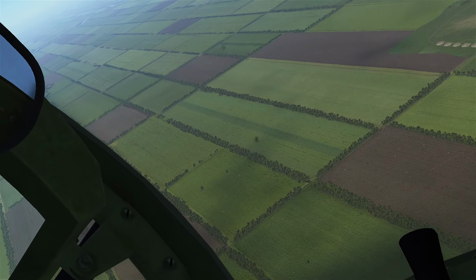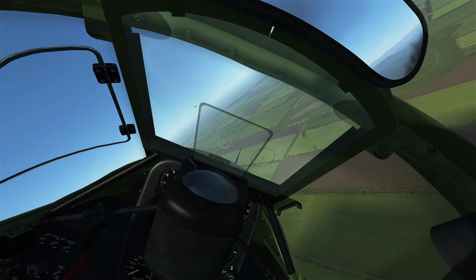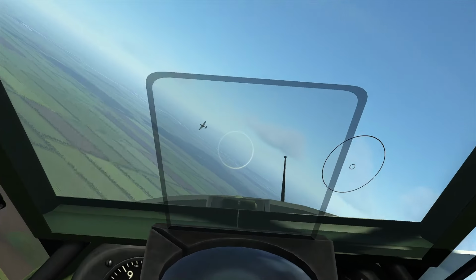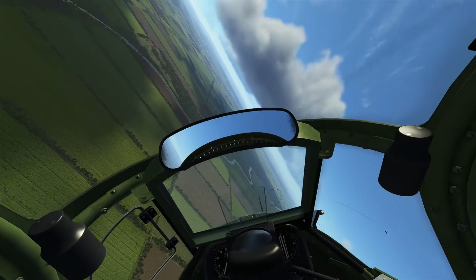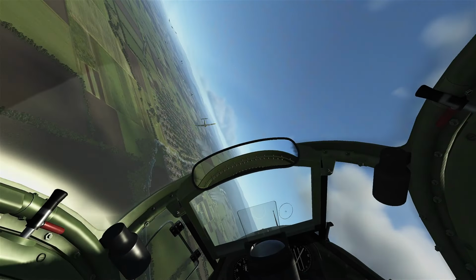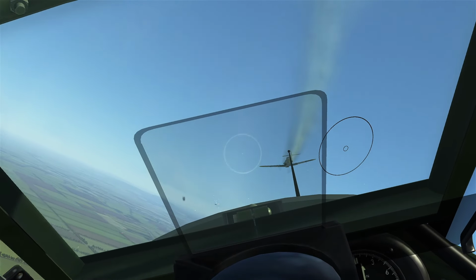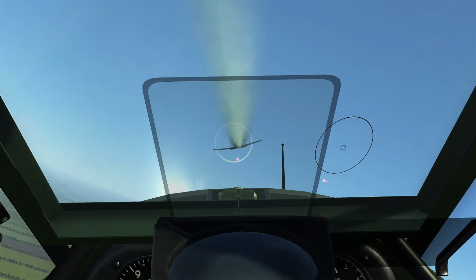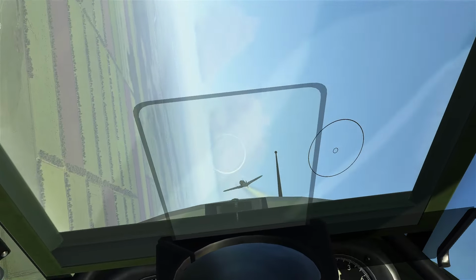The HS-129s have just gone through. I'm keeping my eye on the escorts. There's one peeling off to the left now. He's in range of my guns. Let's see if I can land a hit with the 37mm. There we go, Bandit down.